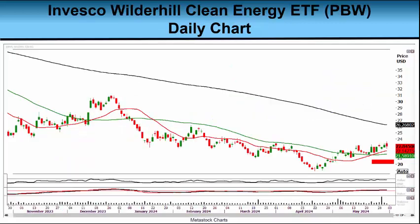Our third chart today is a daily chart of the Invesco Wilder Hill Clean Energy ETF, the PBW. The PBW has 73 holdings. Top holdings include First Solar, Fluence Energy, Ameresco, and Bloom Energy. Now, when I captured this chart today, the PBW was trading at $22.84.